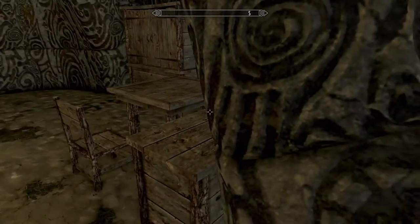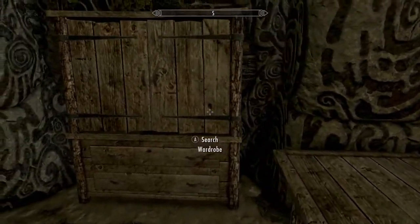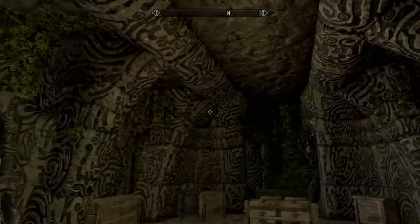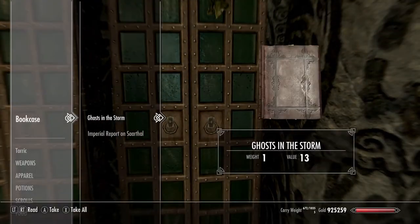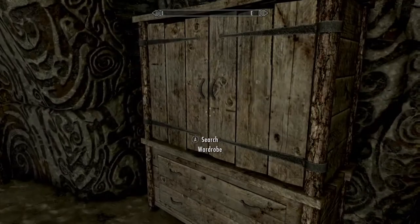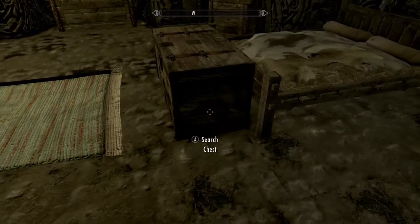Oh, ooh. It's our bedroom. Oh, cool. End table. Okay, nice, with a pot in it because, you know, you may want to cook in the middle of the night when you wake up. Boots. A light. Could use some kind of light in here. Just a couple books. I can fix that, but I like bookcases just for that reason, because I can see them. Charcoal, wooden plate. Well, that would go with the pots.